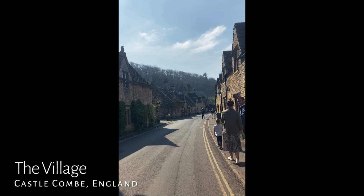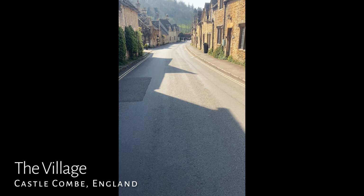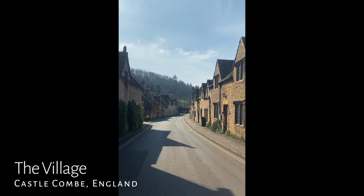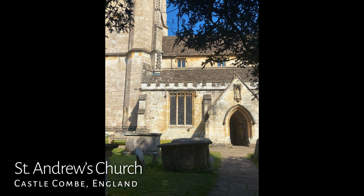Basically, no new houses have been built here since the 1600s, and that'll be a recurring theme throughout the Cotswolds. Just really old, beautiful, medieval-styled homes with that limestone brick. And what's really cool about this area, too, is that there was a lot of Roman occupation. So you'll see signs for ancient Roman ruins, and the region was established by the Romans.